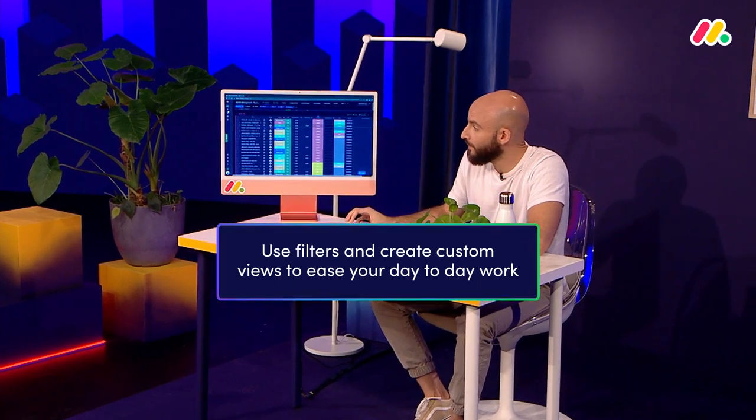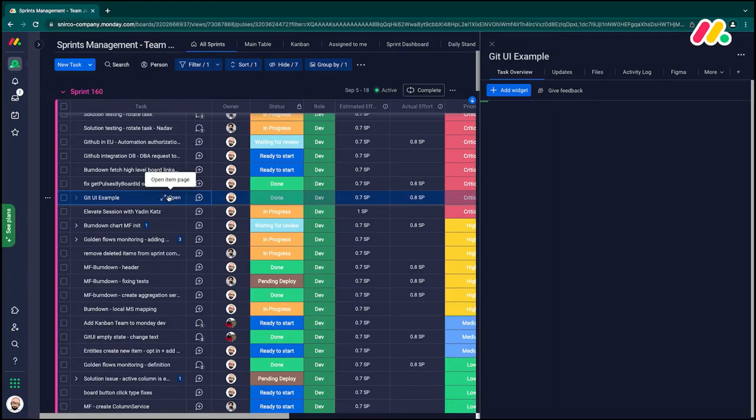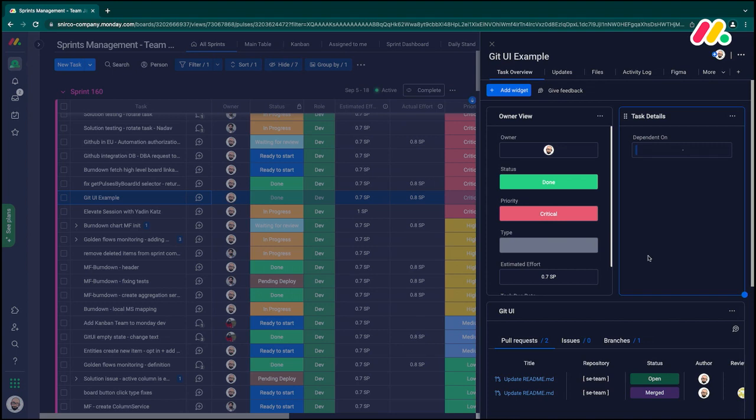This allows me to come in and be able to see what's going on in my task and also see what's going on in GitHub, for example. So once I create a connection to GitHub, I'm able to do a few things. First of all, if I open up this card over here, I'm able to see all the information regarding this task.